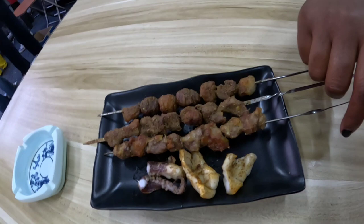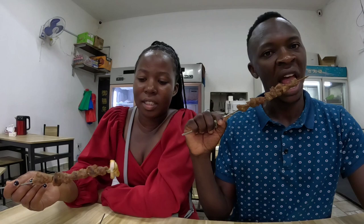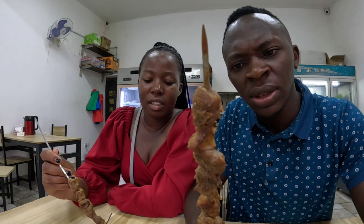So the food is here and it's our time to try. You remember you're the one that ordered this squid? I'm going to try some. So you must try that one. Okay. The squid is here. But I think I'll have to try. This one is mutton. But let's try together. It has some spices. This one looks like the spices are like the one they cook below it. I don't know.